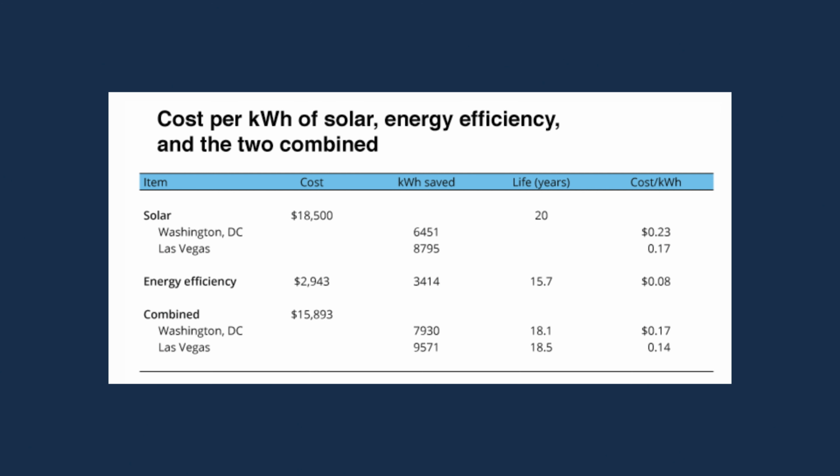Energy efficiency costs less. It's about 8 cents per kilowatt hour. Combining solar and energy efficiency is the least expensive option. It costs 3 to 6 cents less per kilowatt hour than solar alone. This analysis supports our view that solar can meet a much larger proportion of residential loads if efficiency is included.